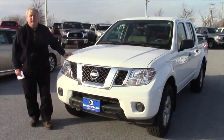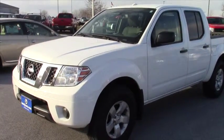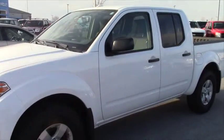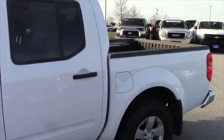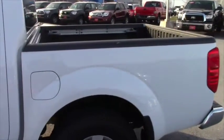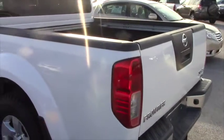What I plan to do is give you a little walk around on the vehicle, a couple of shots on the inside, so that you have an idea of the vehicle. This is a 2012 Nissan Frontier. It's the SV model. Our Handy stock number on this is 53178B, so you can reference this on our website. It has 54,000 miles.